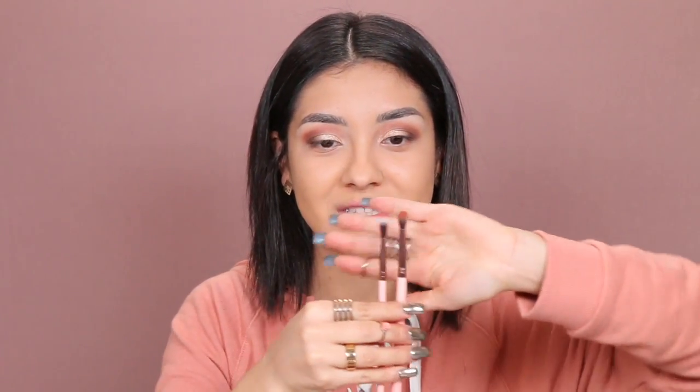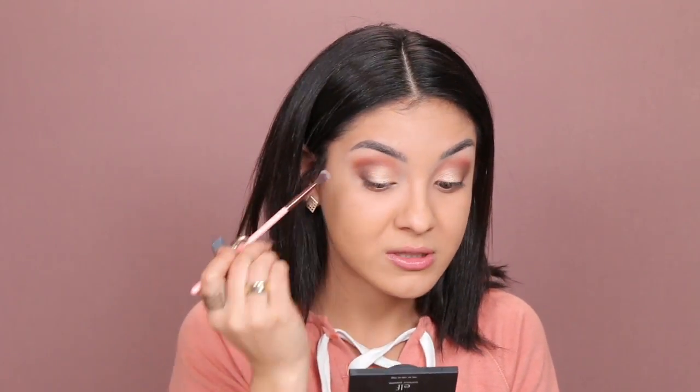So now I'm gonna take another Luxie brush, and this one's the 237, and it's a super small one. This one's the small and this one's the tiny one, so you guys could see the difference. Luxie brushes are my favorite brushes because they're super cute, pink and rose gold, and they do all the blending for you basically.